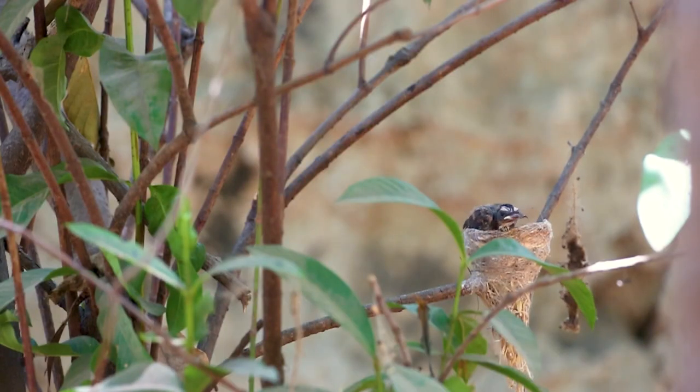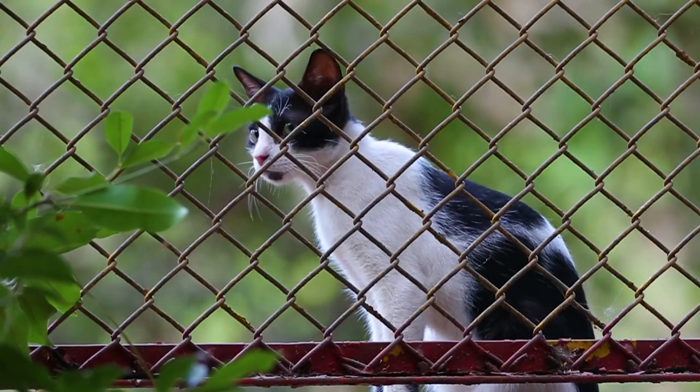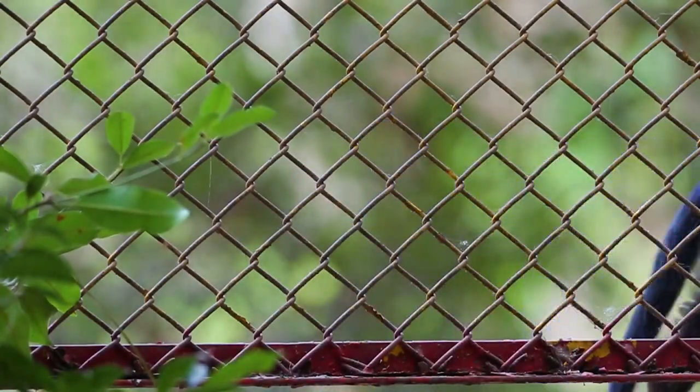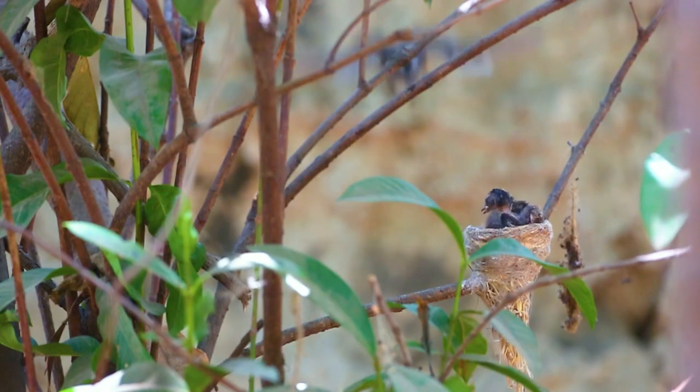On its little nest, the little birdie sits and preens itself, readying herself to take flight soon. After a few minutes of this cat and bird game, they are successful in chasing away the trespasser. They get back to their feeding duties.